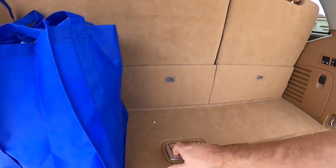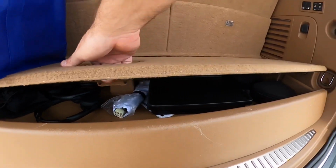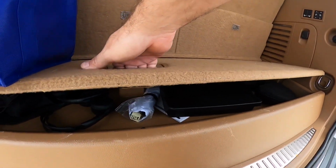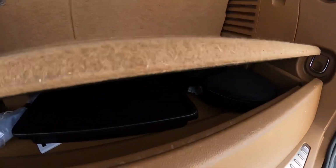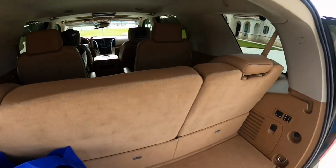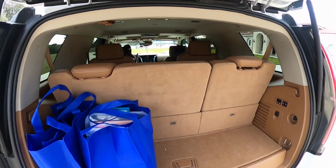They come back up, and then I've got some bags in here, but there's also storage under here. And you'll see the lid to the ice chest in the console, some wireless headphones for the entertainment center, and some wired headphones over there for the headrest entertainment center.